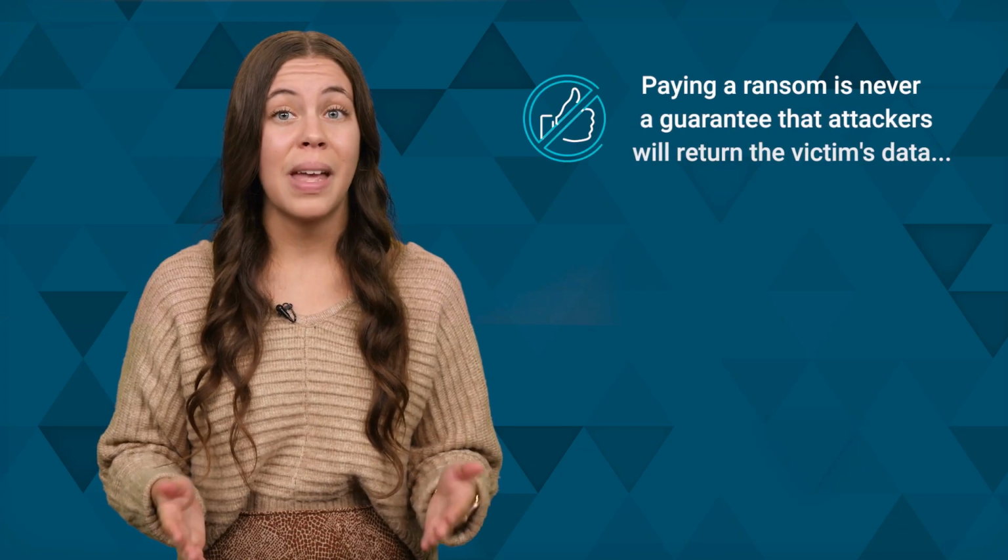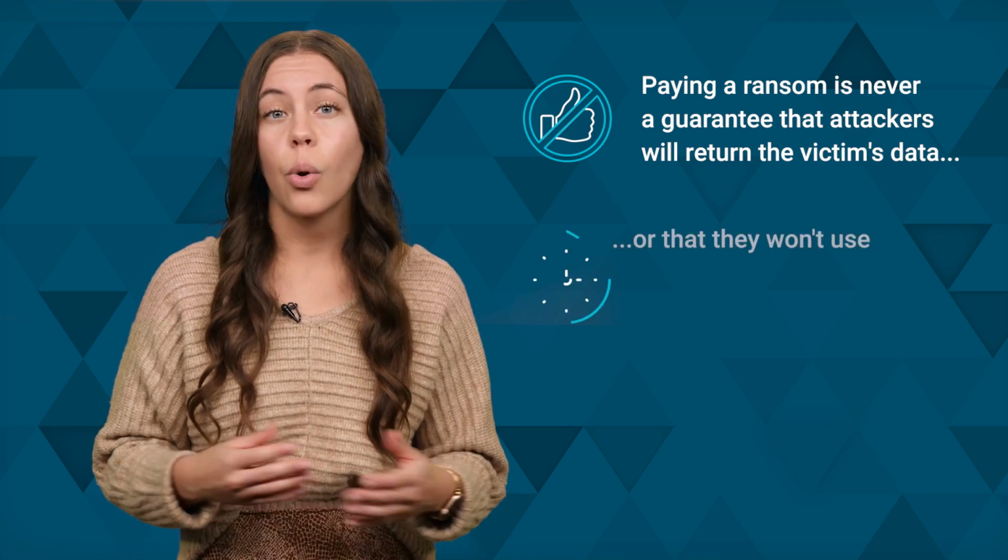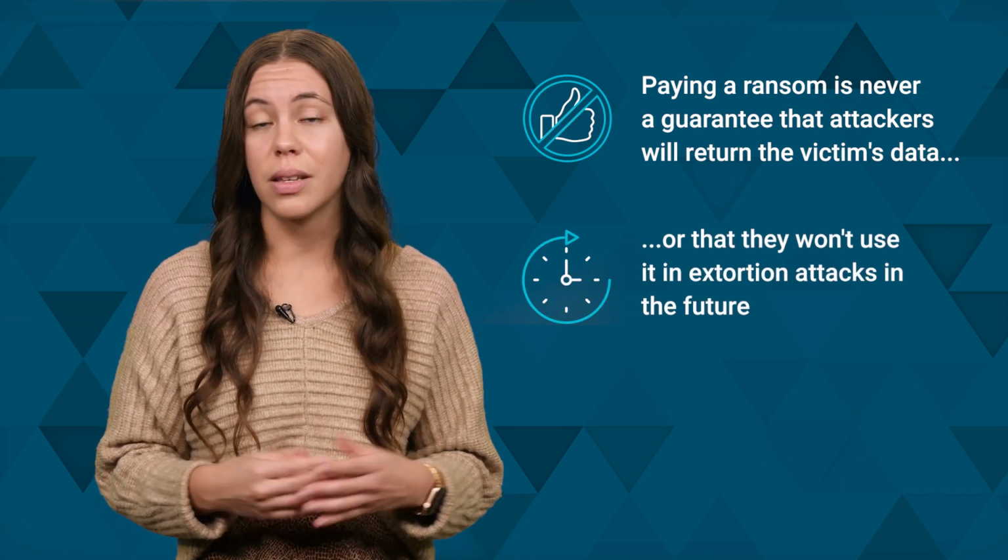Both cybersecurity experts and government authorities discourage paying ransoms. They believe that paying up only encourages attackers, puts targets on victims' backs for future attacks, and causes future legal issues. Plus, paying a ransom is never a guarantee that attackers will return the victim's data, or that they won't use it in extortion attacks in the future.